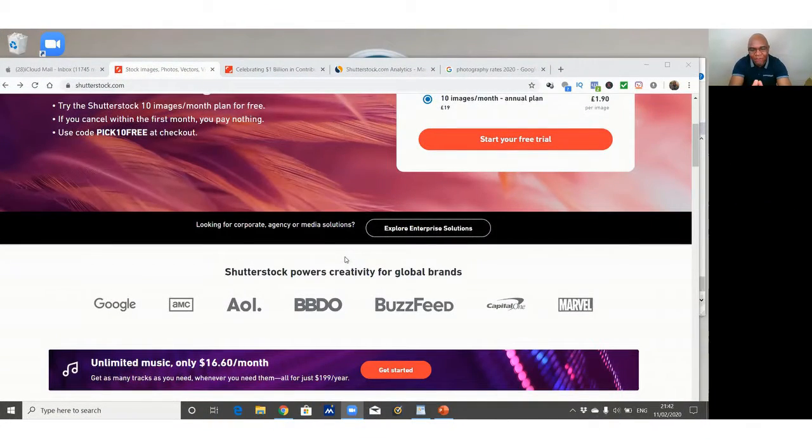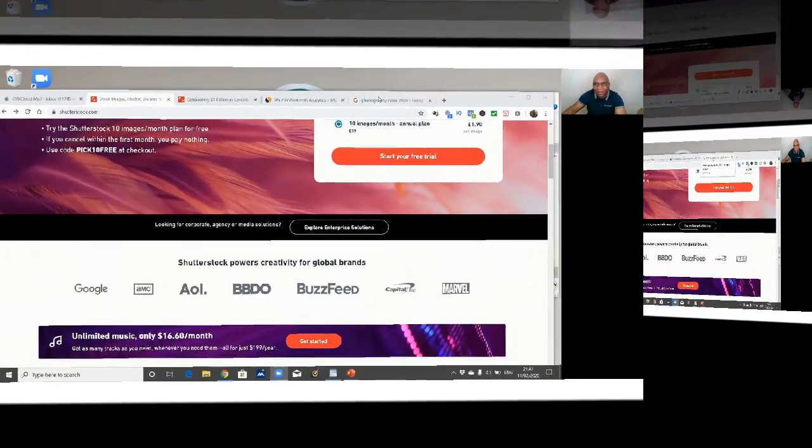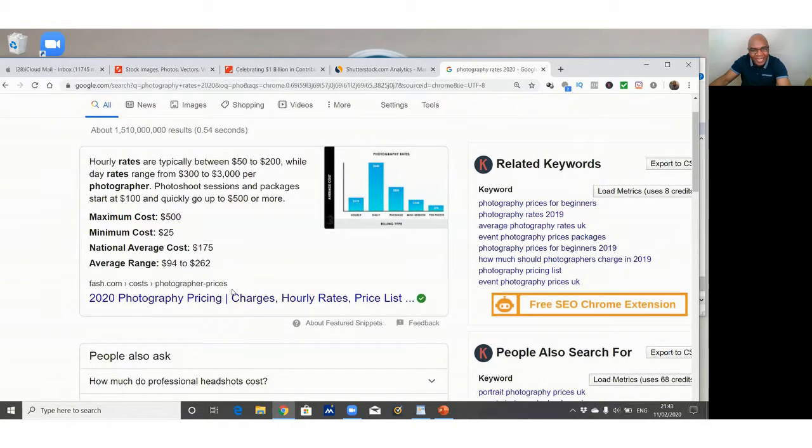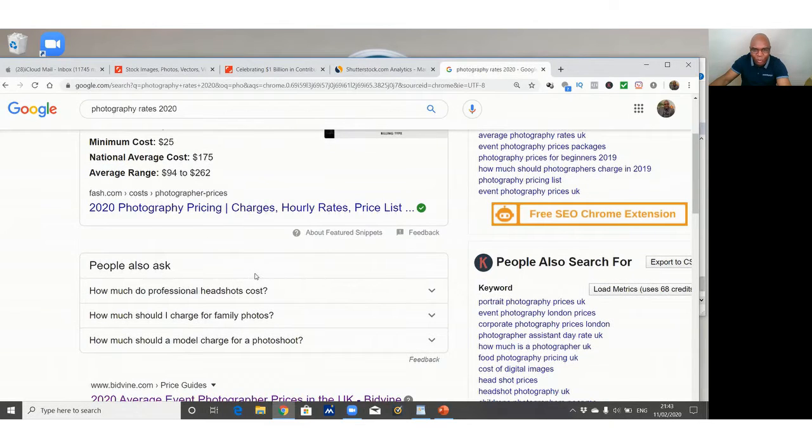So to hire a photographer is very expensive. For interest's sake, I just tried to find out the rates of hiring a photographer in 2020. You can see that it says here, hourly rates are typically between $50 to $200, whilst day rates range from $300 to $3,000 per photographer. Photo shoot sessions and packages start at $100 and quickly go up to $500 or more. So you can see that it is expensive to hire a photographer.